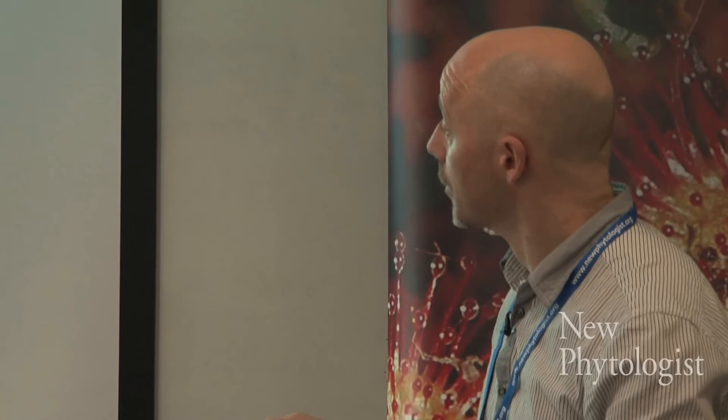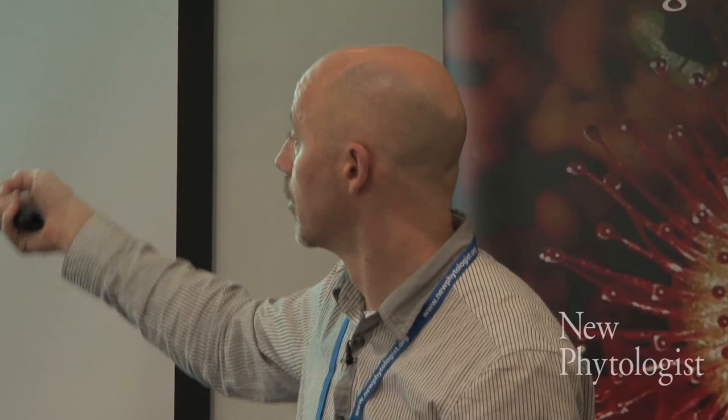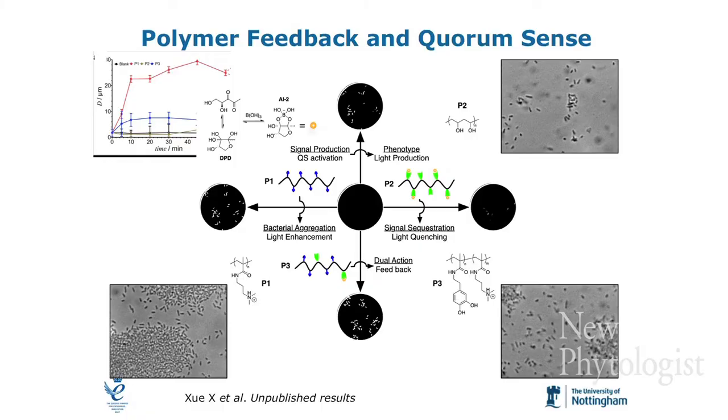So now we've got essentially into what might be a feedback loop, because we can have systems where we can tune the polymers either to bind strongly to the bacteria, bring the bacteria together, and induce quorum sense signal. Or we can have polymers which just sequester the signal, and they then reduce the overall light production. Then we have systems where we can have both binding of the signal and binding of the cells. And dependent on the strength of that interaction and how quickly the cells are brought together, we can start getting this oscillation in the bacterial quorum sense network.